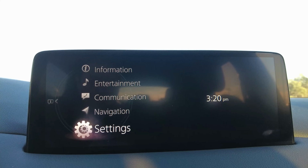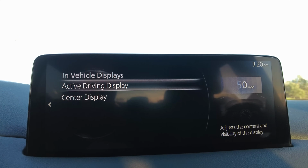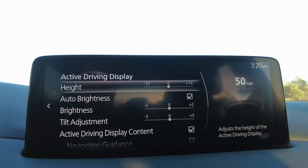The one small nitpick I have about this heads-up display is I wish there was a dedicated button to turn it off, because sometimes it is very bright in your face and you just don't want to see that. And unfortunately, there's no dedicated button, so if you want to turn it off, you have to go in the menu and kind of fumble around, find it to turn it off. So that's the one small nitpick I have about this heads-up display.